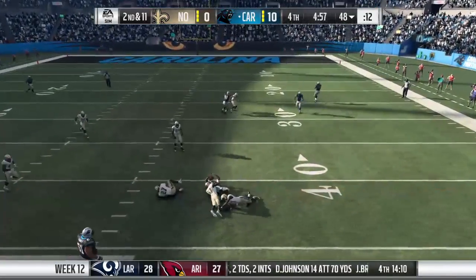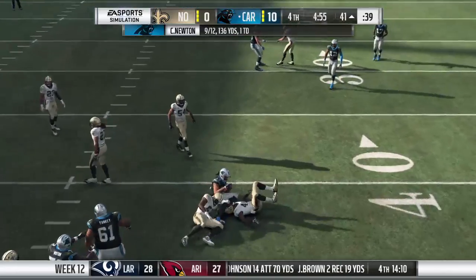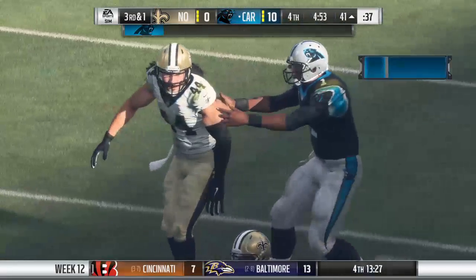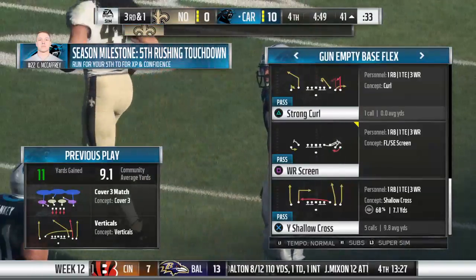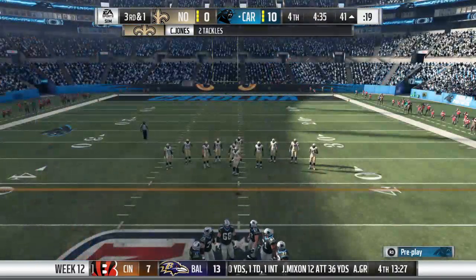Now Newton. Benjamin's got it. And he'll go down shy of the 40 at the 41. They get 11 back on that one. It leads to 3rd down. Defensively, they're okay with that. Short little route, tackle him inbounds.